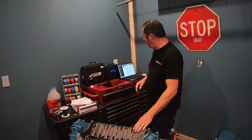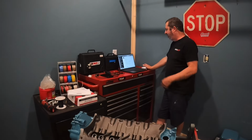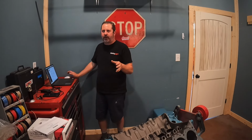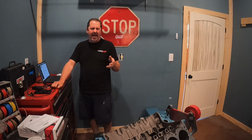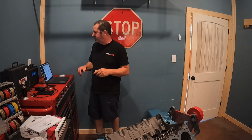So starting off with the bottom end, we went with the Butler Performance 383, 388 balanced rotating assembly stroker kit. And you enter the desired compression that you're looking for. This needs to be pump gas friendly, so we wanted something around 9.8, 10-to-1 compression. Because of the aluminum heads, we get away with a little bit more compression.